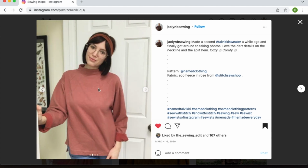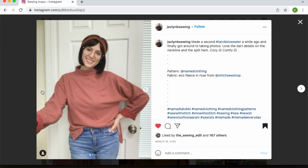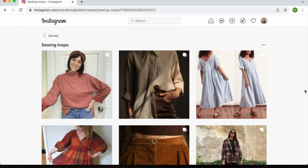This pattern has a really unique design. It's really cool. It's not like anything I've ever seen before. It has these darts around the neckline. I think it looks really, really neat. I think she did a really good job with this one, and I actually really love this color on her. I think it looks really nice.